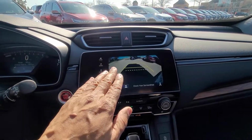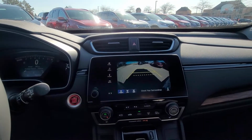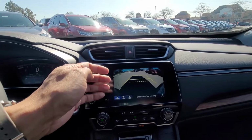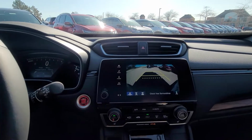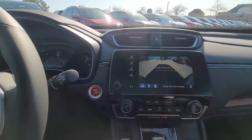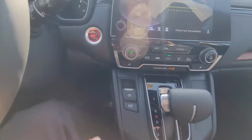Rear cross path detection is on any one of these screens. If someone's coming down an aisle, let's say you're backing out of a Fresh Time or a Kroger parking lot, and someone's flying down the aisle, well, big orange arrows are going to come up and go beep, beep, beep. They'll let you know don't do it from either side where they're flying from. So that's going to keep you safe when you're backing out. I know that can sometimes be an issue. We're always trying to keep you safe.